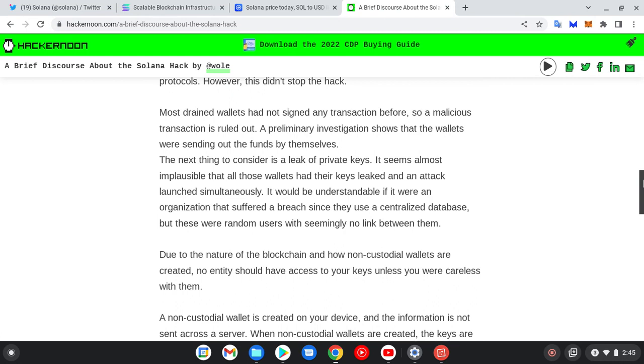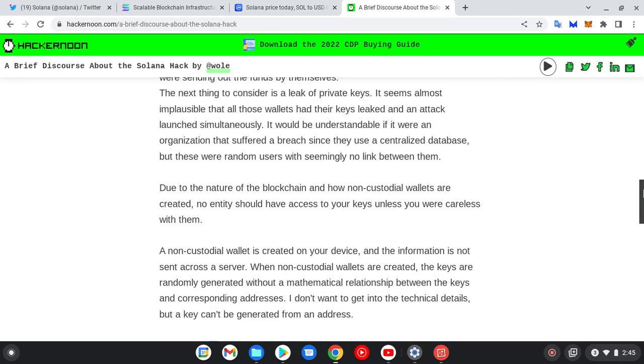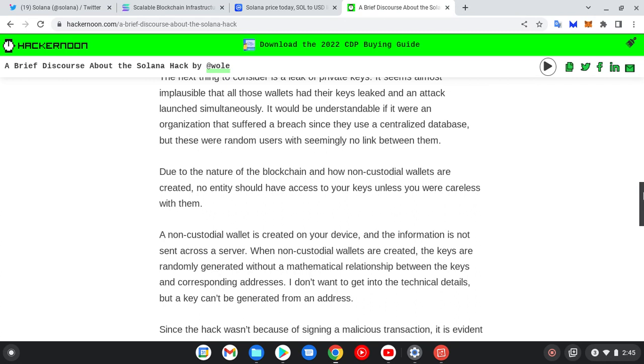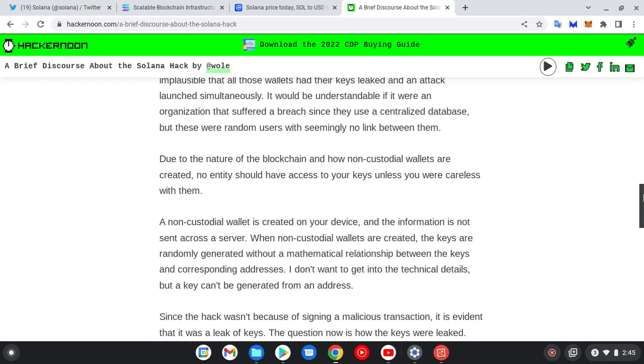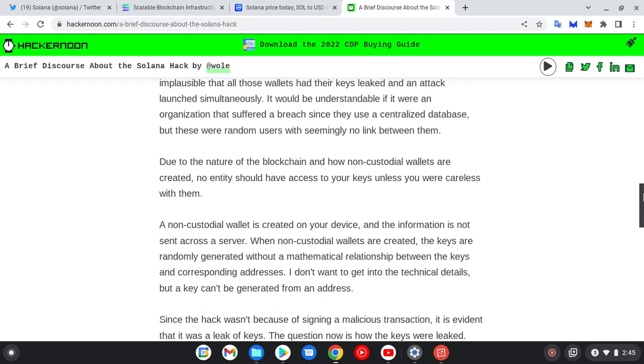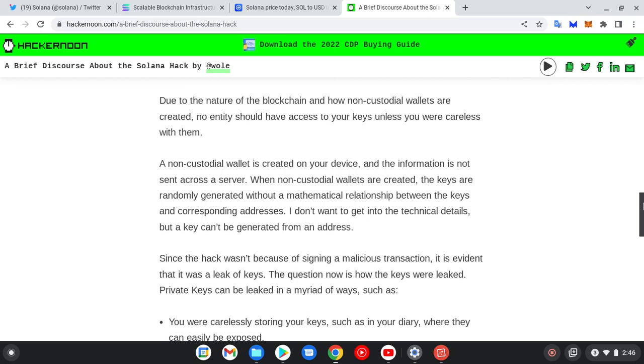It would be understandable if it were an organization that suffered a breach, since they use a centralized database, but they were random users with seemingly no link between themselves. So all those users, the 8,000 wallets that were compromised, they didn't know each other, they were not from any organization, you understand? But whatsoever happened to them. So due to the nature of the blockchain and how non-custodial wallets are created, no entity should have access to your keys unless you are careless with them. So that's why they tell you, protect your private keys. They are yours. No one should see them.